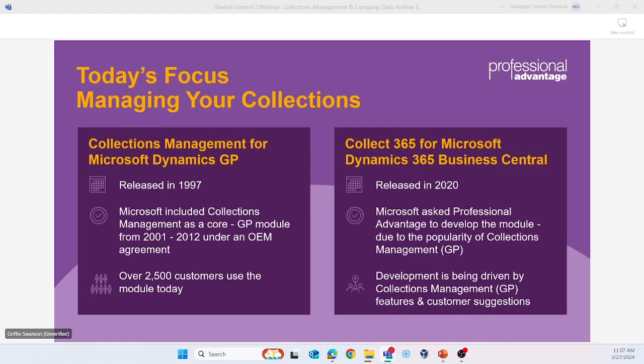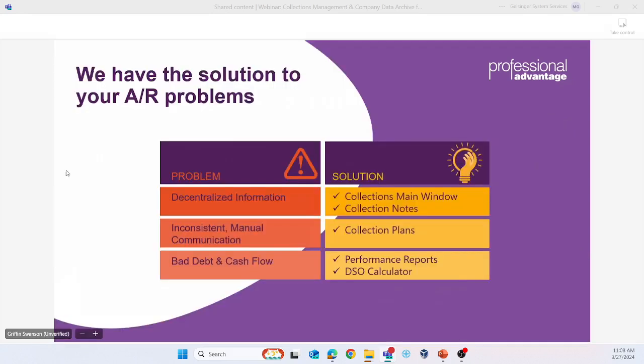Limit the amount of downtime that you spend collecting and make your collection processes smoother, allowing your team to communicate all within one module. So we are going to focus on the collection side here to kick things off. I'll start in GP and then move over to BC before we transition to the other module, which is going to be our archiving module, again, for Dynamics GP.